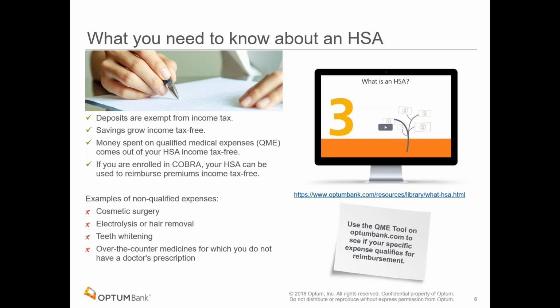Should you use your account for non-qualified expenses, your distribution amount will be taxable as income and subject to a 20% tax penalty. Now, the beauty of this account is at age 65, that tax penalty goes away, and you are no longer subject to the 20% penalty for non-qualified medical expenses. This is why people try and grow their funds for retirement, because it's a nice account that can help subsidize your retirement later in life.